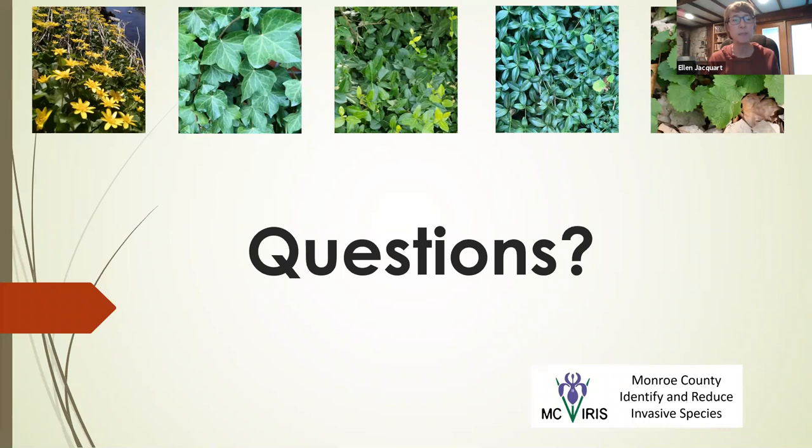Is it too early to bring up Creeping Charlie? I wouldn't consider this prime time to hit it. I feel like it really starts kicking into gear more in late March, April. So it's one that I would think of as more a spring control as you're starting to clean up your landscape beds, pulling or spraying it. Right now, I know I don't have a lot showing in my yard, but it is a weed that we should address in a weed lab.